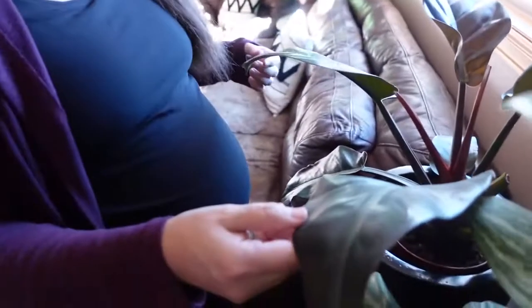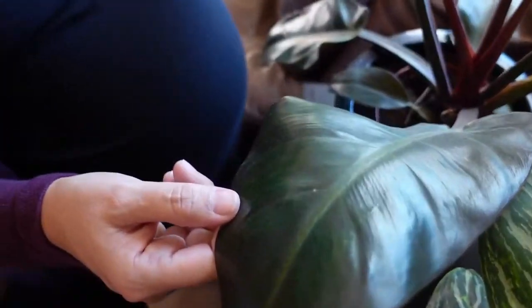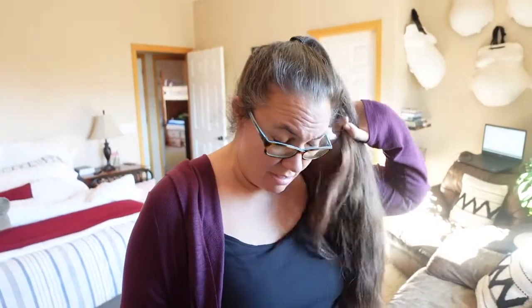This is another one of my favorites. This is another philodendron. And this is a regal shield. No, mine's called a regal shield. I'm sorry, Imperial Red. Yes, Imperial Red.